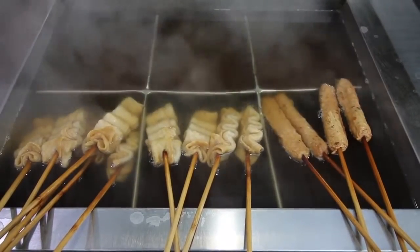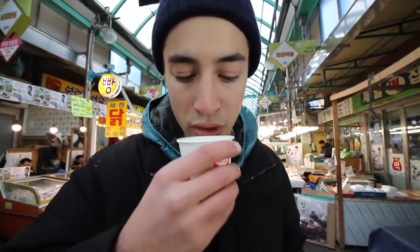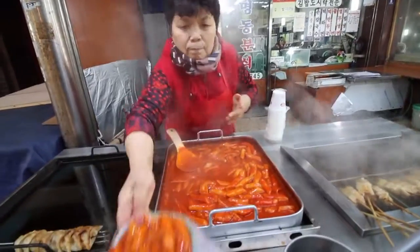So we've also been given a cup of the odeng fish cake broth. Normally the odeng is served on a skewer with some broth, but she gave us just the broth to have with our tteokbokki, so let's try this out. Oh yeah, very light in flavor and just a little bit salty, not overly salty. That's really nice. So tteokbokki is really just one of the classic, typical Korean street foods, always good to have on a cold day like today.